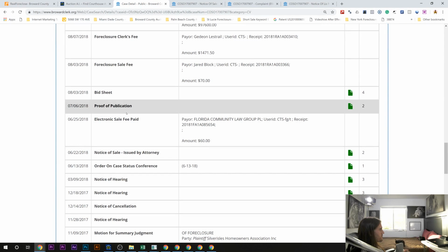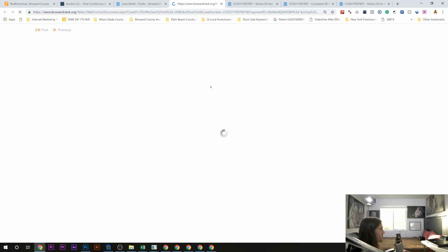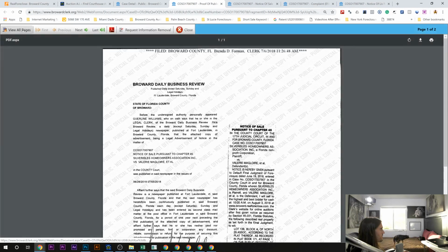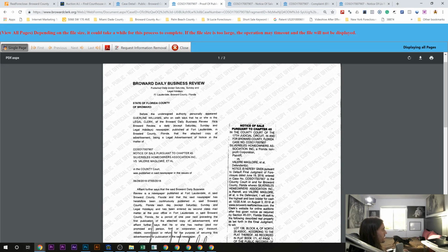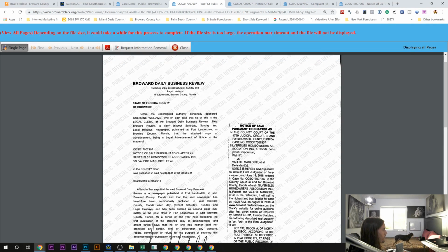So then the fee was paid, and then it has to be published. Proof of publication. Here's the thing about the foreclosure process. No matter what you think about it, good or bad, it's happening. No matter what. And if someone else is going to bid on it, why shouldn't it be us?